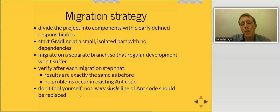You also need to tell your project manager why you are doing this migration, and he also wants to know what he will get out of it. If I'm spending all my time on 1,000 lines of end code that are only executed once a month, well, he doesn't really care about that. If it works, just leave it like that and focus on the parts that are executed every day, or the parts that need to be maintained every day, so that you can win some time there.